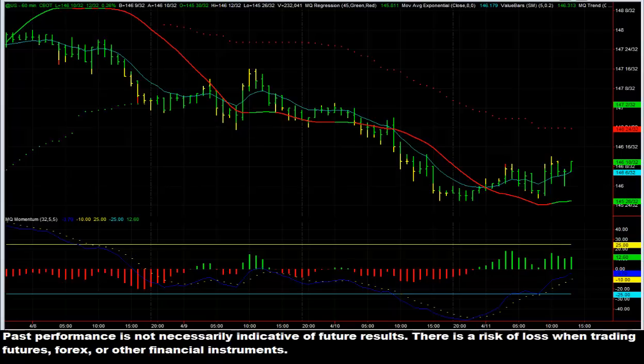The signals that we generated in the trading room were extremely profitable. We were up around $2,700 for the day from the signals that we took. That being said, I'm going to point out a couple of what I consider some of the best trades of the day. These were not the most profitable trades of the day, but they did work out extremely well. What I mean by that is they did exactly what we wanted them to do when we wanted them to do it. The first one I want to look at is bonds.